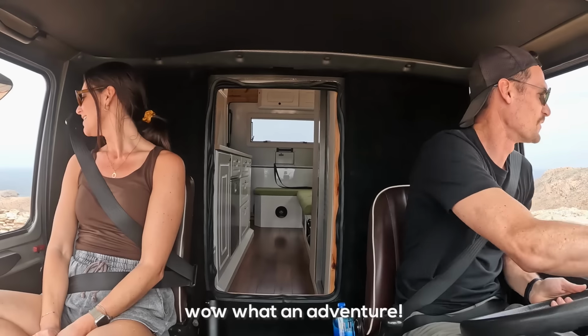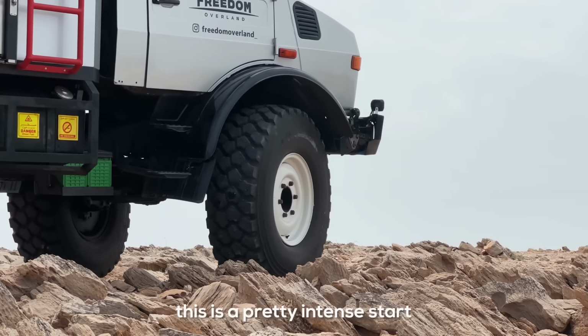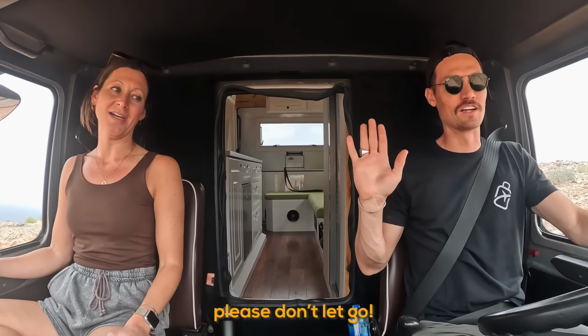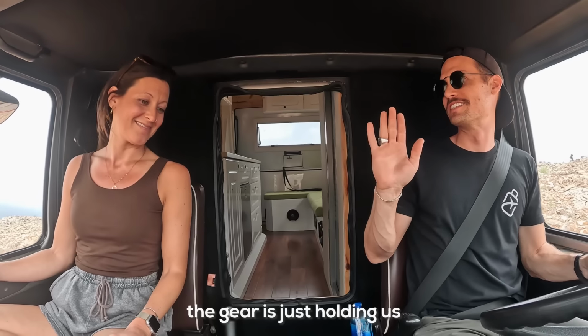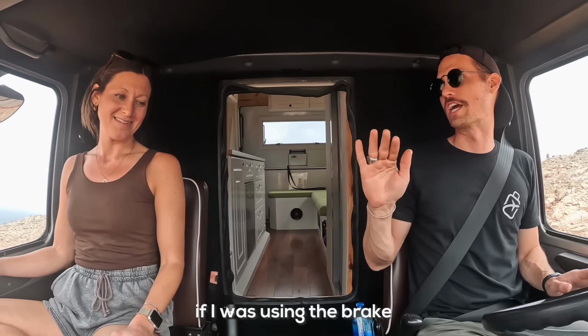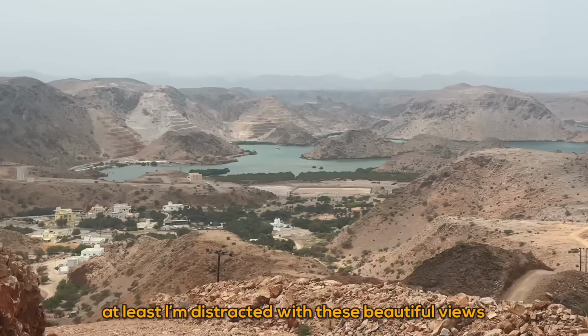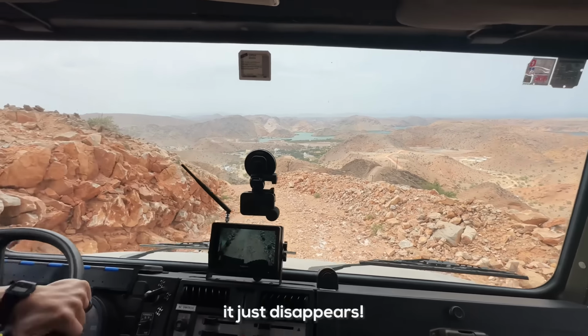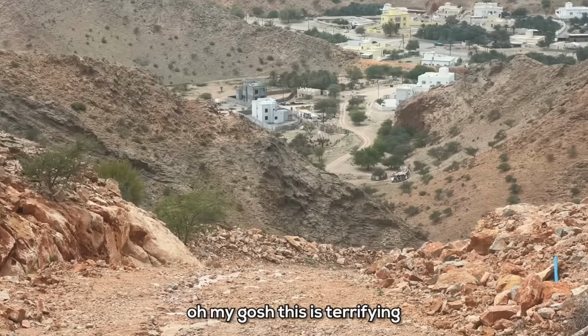Hi, goats. Wow, what an adventure. This is a pretty intense start, just getting up over these rocks. I'm not even hitting the brake. The gear is just holding us. I'd be burning up the brake if I was using the brake. All right, it's about to get exciting. At least I'm distracted with these beautiful views. This looks like a roller coaster. It just disappears. Oh my gosh, this is terrifying.